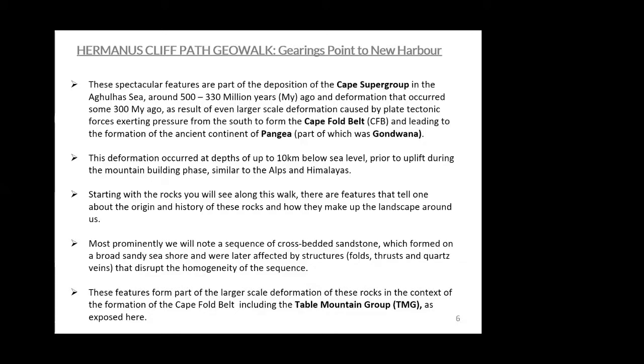And starting with the rocks along this walk, you'll see features that tell you about the origin and the history of these rocks and how they make up the landscape around us. Most prominently, we will note a sequence of cross-bedded sandstones which formed on a broad sandy seashore, buried of course by later units within the same sequence, and then ultimately the Bokkeveld and Witteberg groups above that. These are later affected by structures, folds, thrusts, and quartz veins that disrupt the homogeneity of the sequence, and these form the larger scale deformation in the context of the Cape Fold Belt, including the Table Mountain Group, which is what we see here.